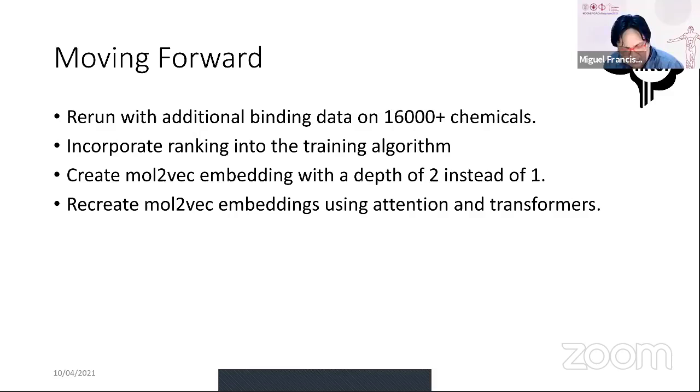And then we wanted to recreate the multivec embedding with a depth of 2 instead of 1. But of course, as I mentioned, this is going to be time consuming because of the amount of computational resources necessary. And then recreate the multivec embeddings using attention and transformers, which I have not discussed, but if you are familiar, they are the more recent trends when it comes to sequence training, because they allow you to link sequences, for example, in our case, 2 molecules, even if they weren't beside each other in the SMILES representation.